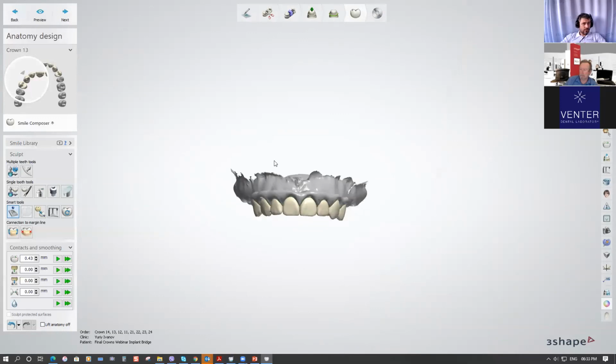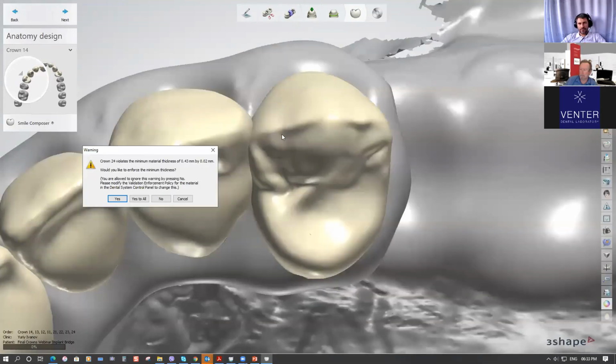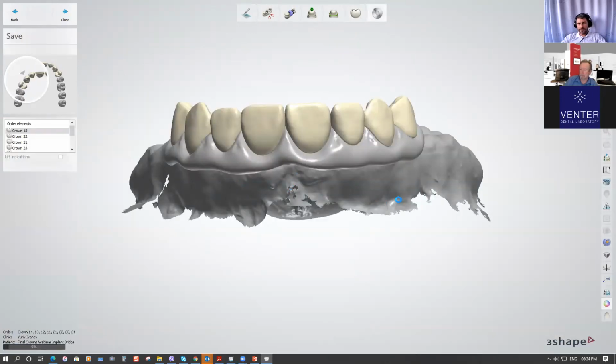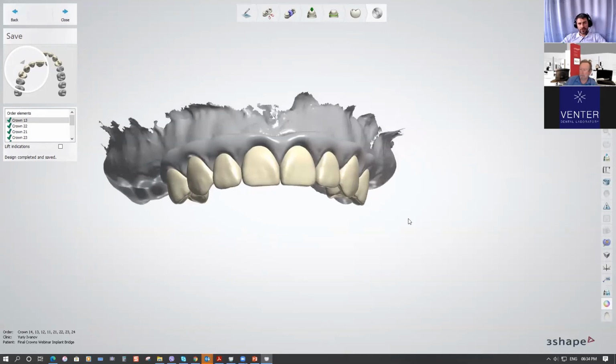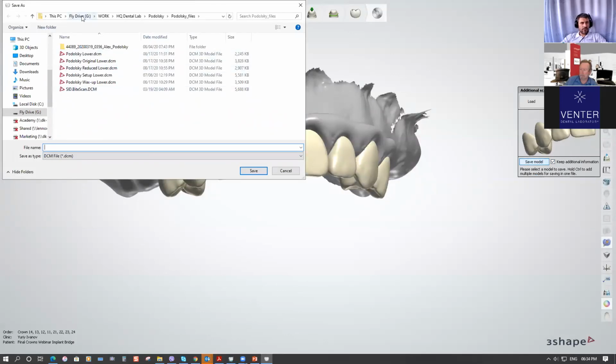Yeah, here we are. We could go to the next step and save everything. We could change the minimum thickness, maybe we need to enforce it. Here we have our crowns, and what I'd like to show you is the new option, additional scan. When you come to additional scans and go to the save, you could pick a couple of teeth at the same time, like 4 teeth, just holding Control, and you could save the model.